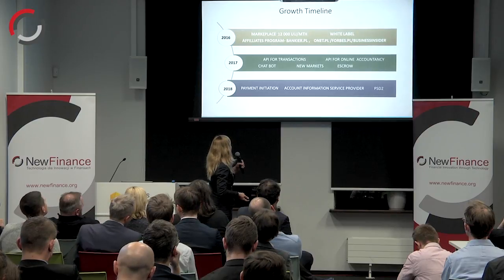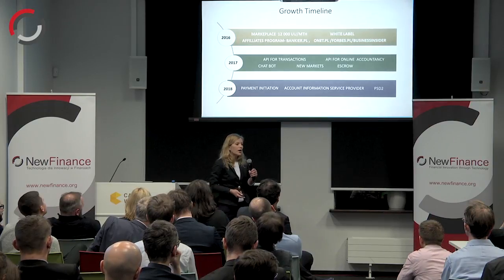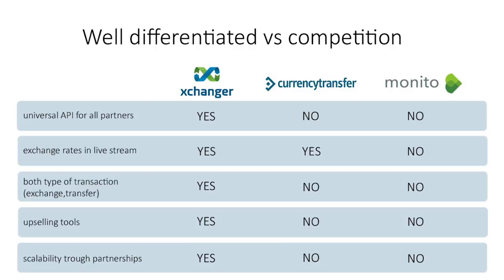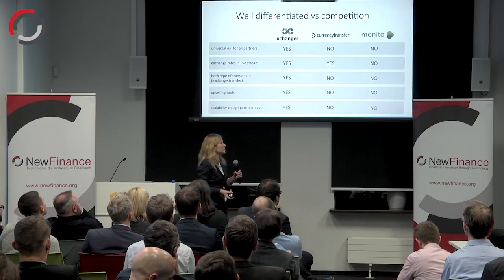2018 is a huge plan: the next step is to become a payment initiation service provider and account information service provider, regarding the great directive PSD2. Yes, we do have competitors, but we are very well differentiated. First of all, we've built a great universal API for all the partners, so that we are very scalable with our services. The next thing, we are comparing live exchange rates.